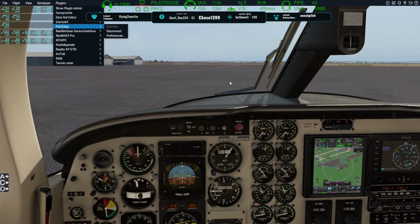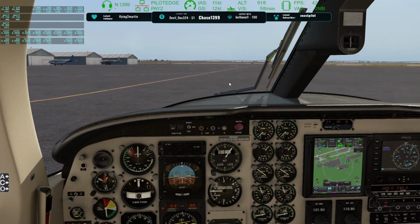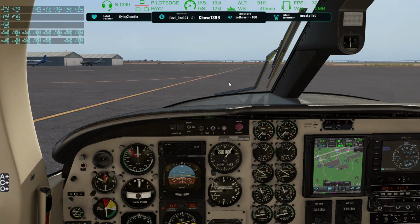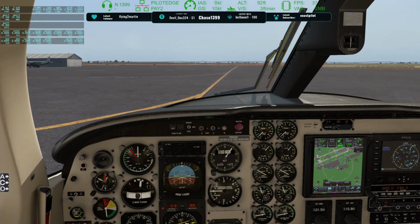Am I online? Yes, I'm online. Sacramento Mather traffic, Cheyenne 139, taxiing to runway 22 right from the North GA ramp. Mather traffic.